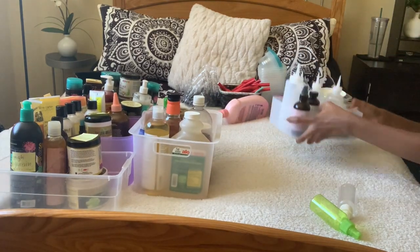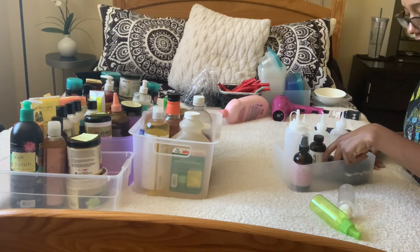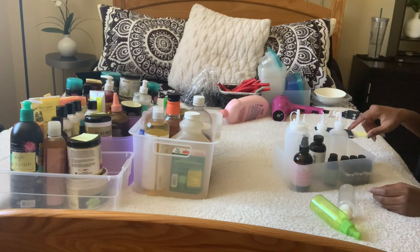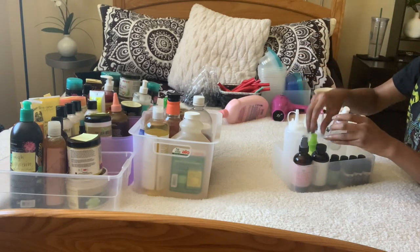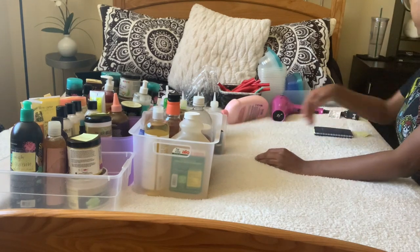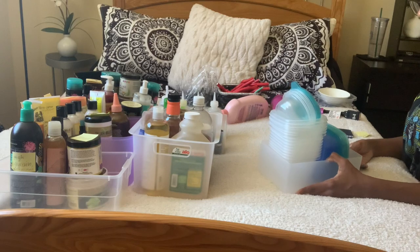And then in here I have oils. So I have applicator bottles, and I have tea tree oil and stuff like that. But then I have some empty little bottles here, so I'll just keep those in there. I kind of like how the Tupperware looks in here, so maybe I'll keep these in here.